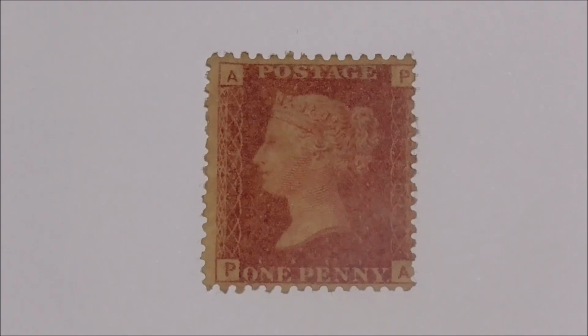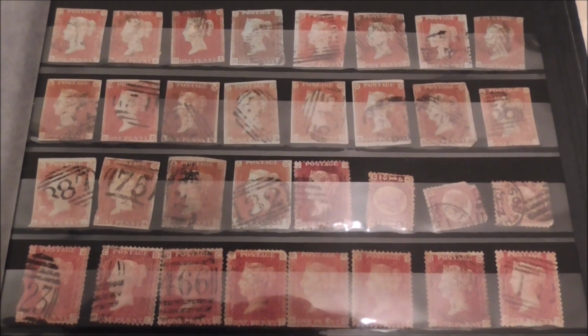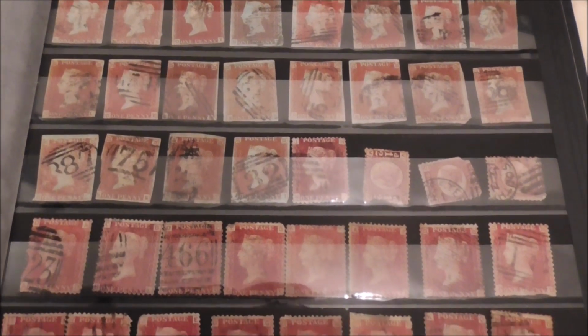So the next time one of these little unremarkable stamps comes your way, get the magnifying glass out and check that plate number. It could be a plate 77. How amazing would that be? Anyway, here are a few of my penny reds that I have.